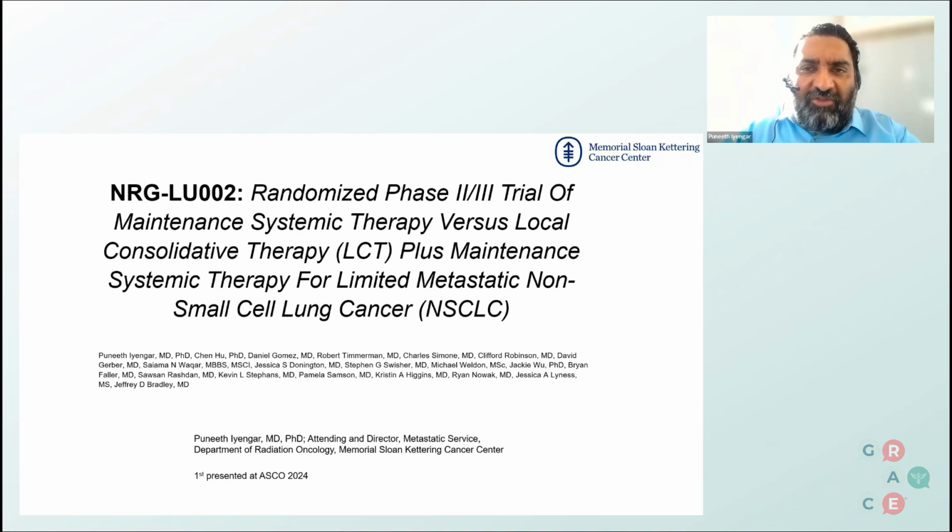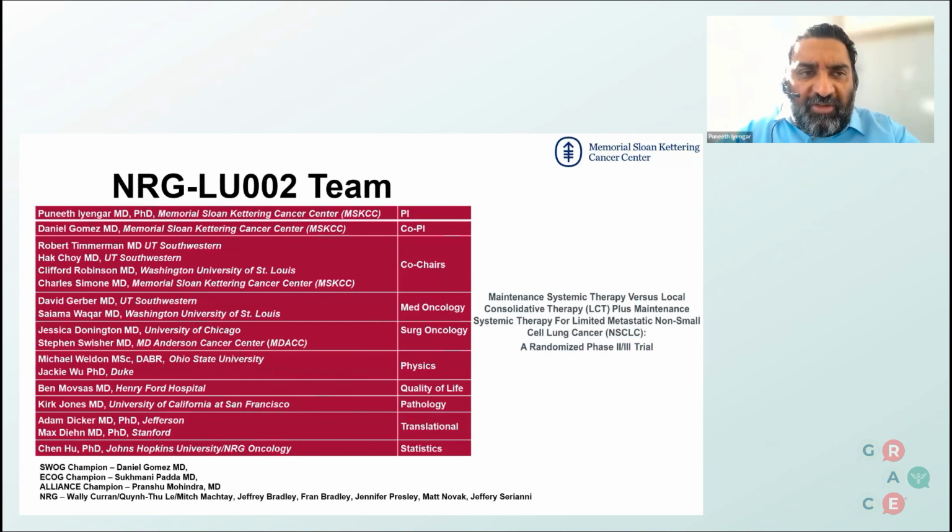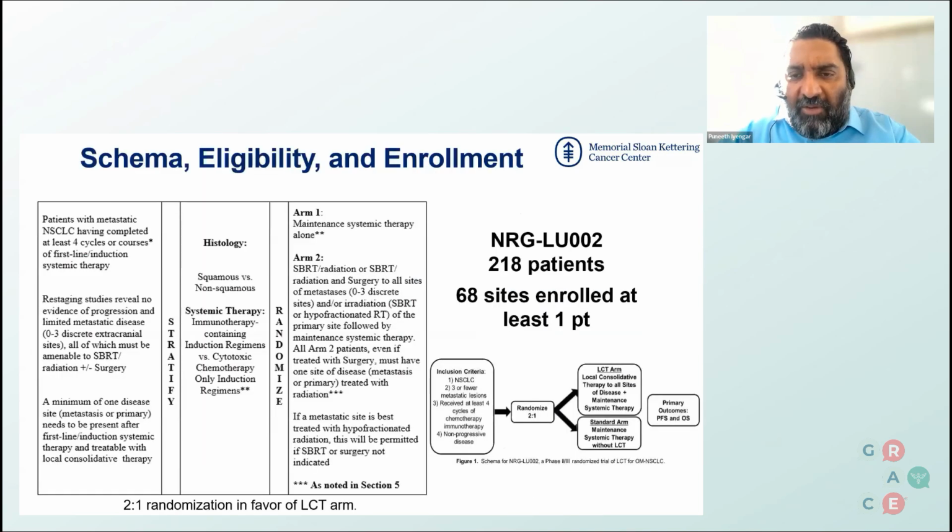NRG-LU002, a randomized phase 2-3 trial of maintenance systemic therapy versus local consolidative therapy plus maintenance systemic therapy for limited metastatic non-small cell lung cancer. We presented these findings as an oral presentation at ASCO in 2024. This was the team. It came up with a very large group of wonderful colleagues and collaborators. And so what we can do is focus on the diagram on the right here.